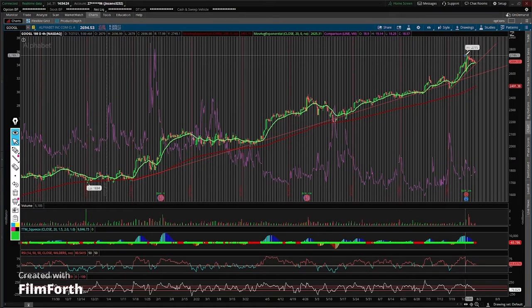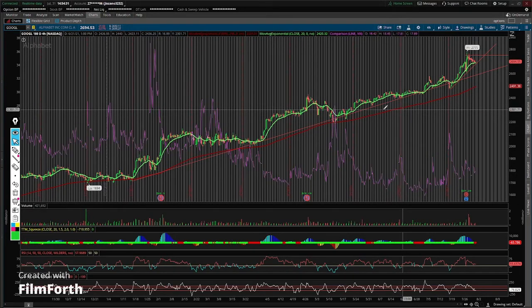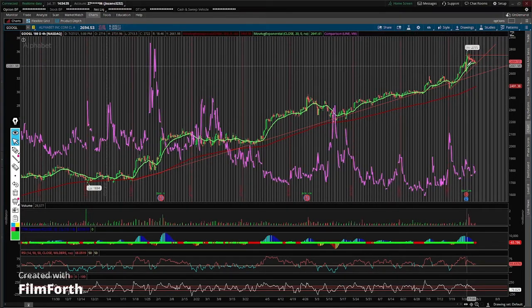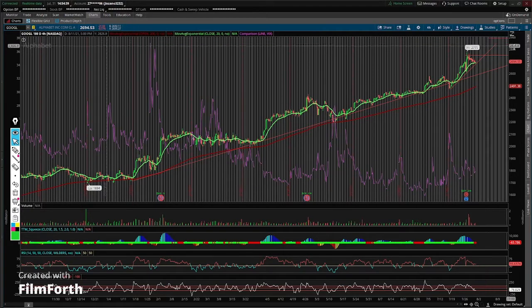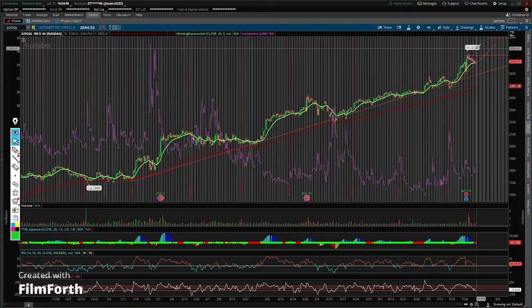This here is where we would have a little bit of resistance, but with the earnings and everything that just happened with Amazon and Google and all the smart money that's buying in at all-time highs, I think we're easily going to blow up through $2,900 easily with Google. So our strike price is right here, all right?